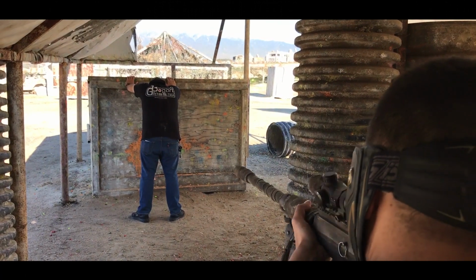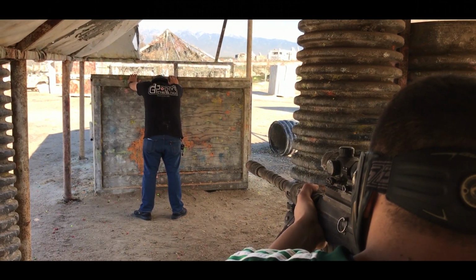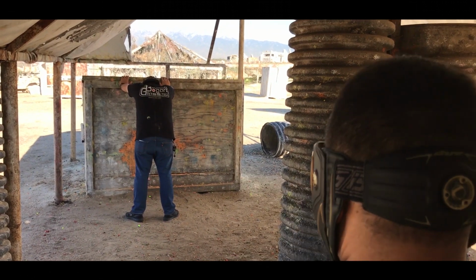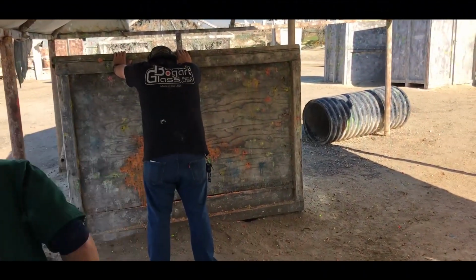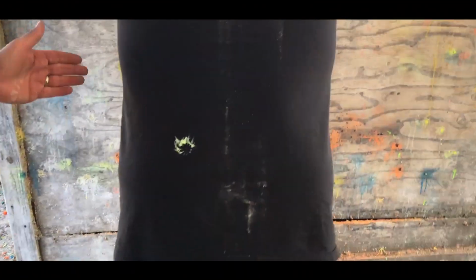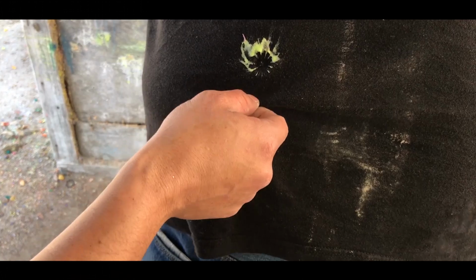Oops. That first round was not chambered. Robert, if you could stand right there for the people. If you look, there is no tear in his shirt that is hanging loose. Right here, you see a nice little welt. So Robert, you can stand right there.